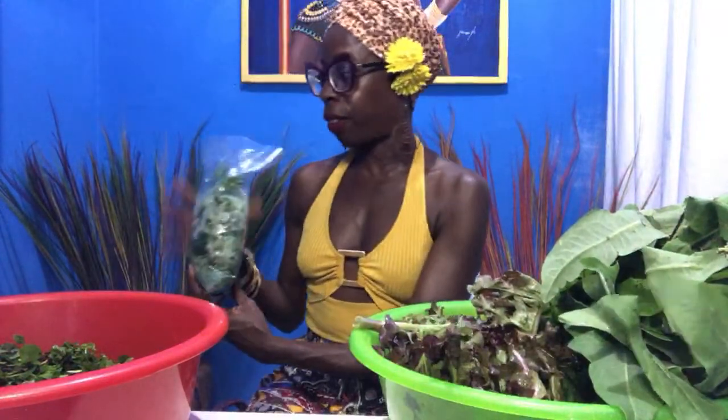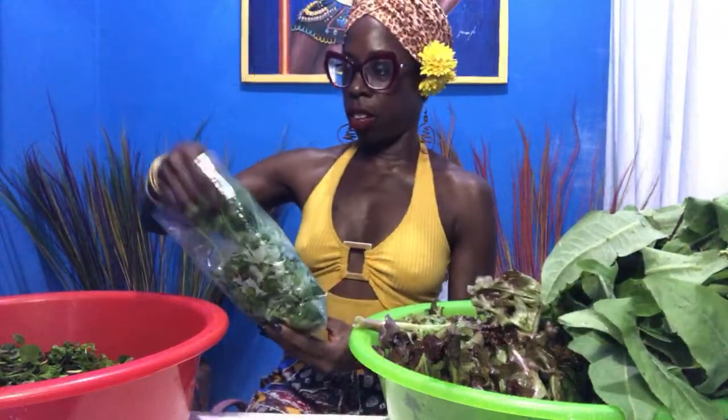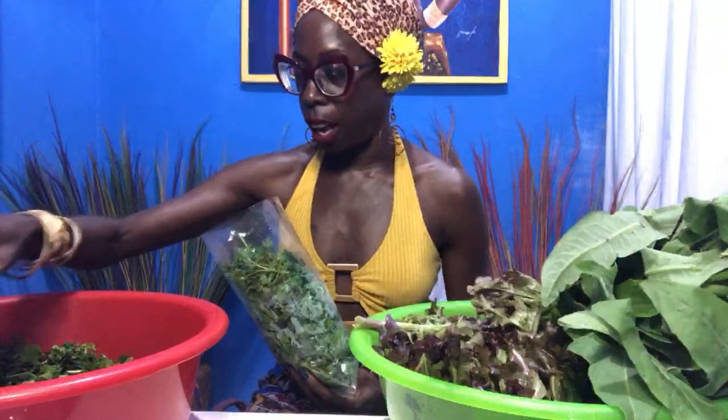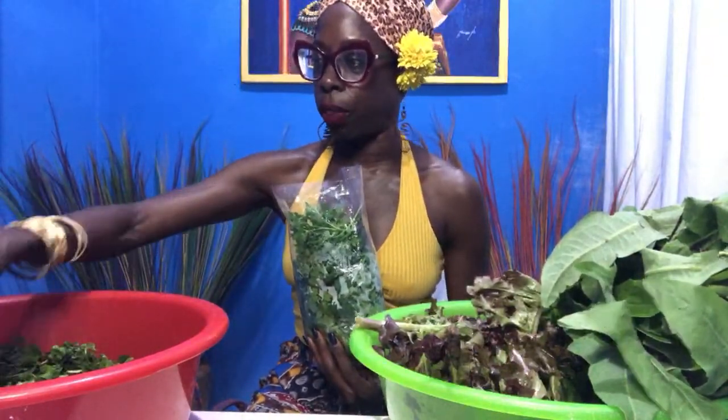Then we have, wait, this is the cilantro. Did y'all give me two cilantro? I didn't ask for two cilantros. What did I ask? No, one is parsley. Okay, this is cilantro. Let me smell this. Sorry, y'all.